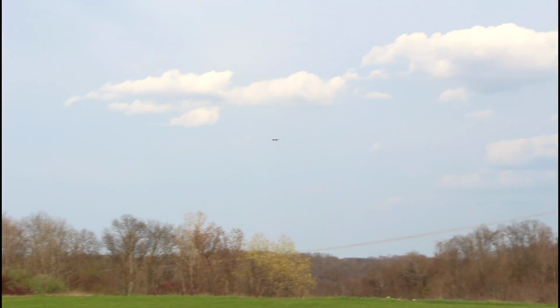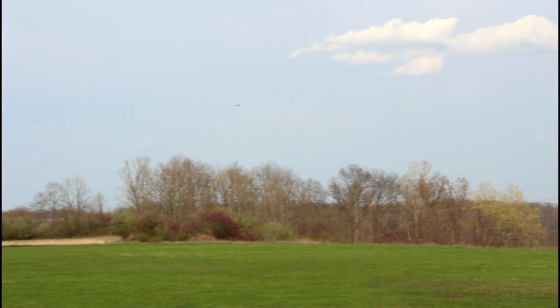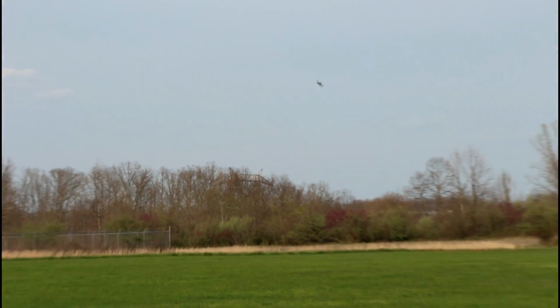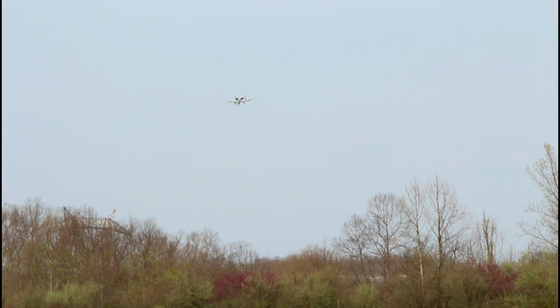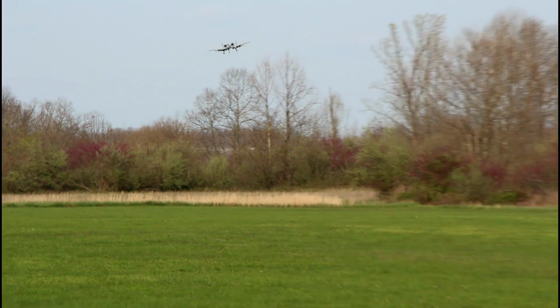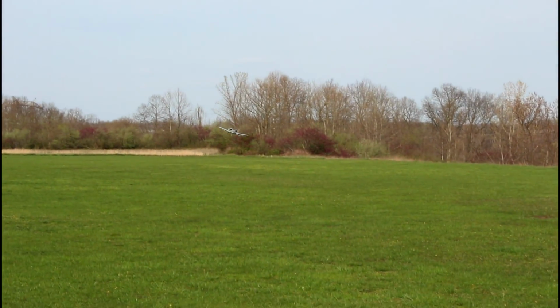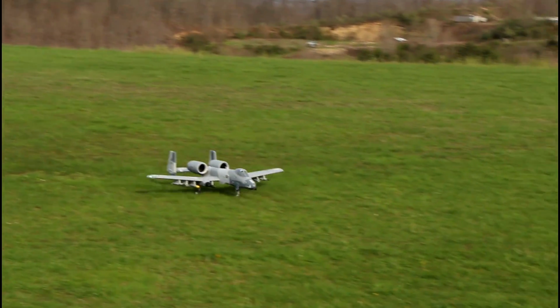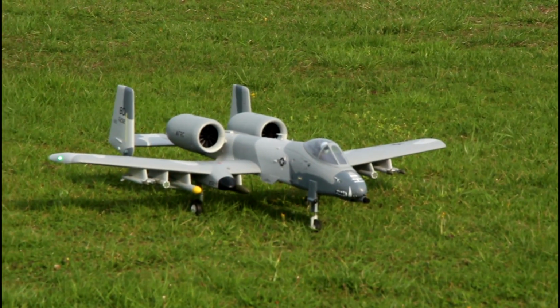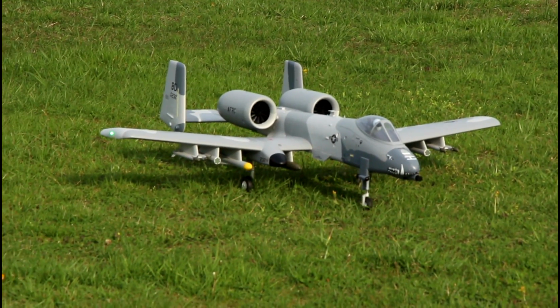I'm going to come in at a little bit of an angle because that wind is just right at my back. There's full flaps coming down. When you hit the flaps, it really doesn't push too much nose up. I don't have to trim any elevator down. Oh! I don't know. Yeah, I mean, my wing definitely dragged there, but I think that was probably me.